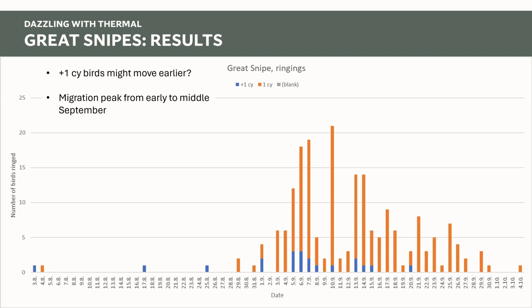And if you are wondering why there's that gap there, it's because we were tired and we had to sleep. Like on 10th of September, we did some crazy, inhuman ringing trip, and after that we were dead tired.